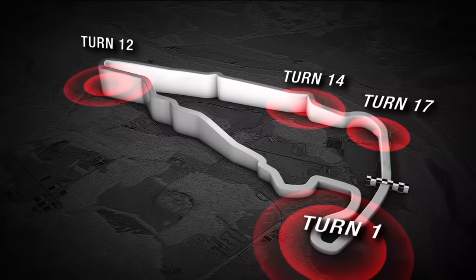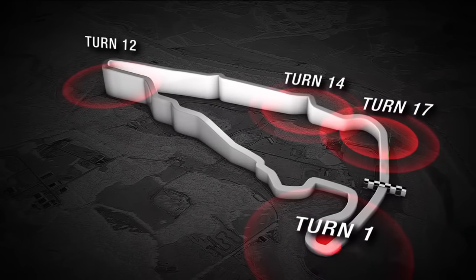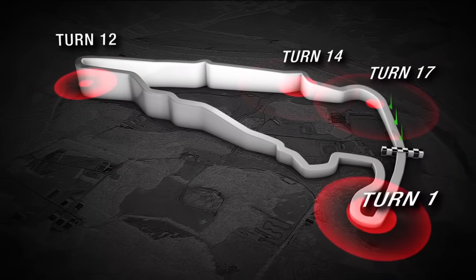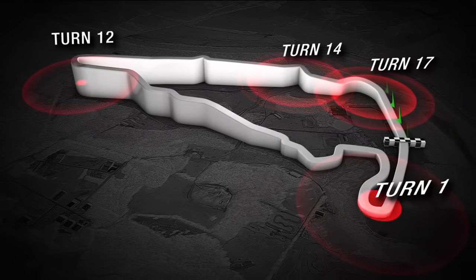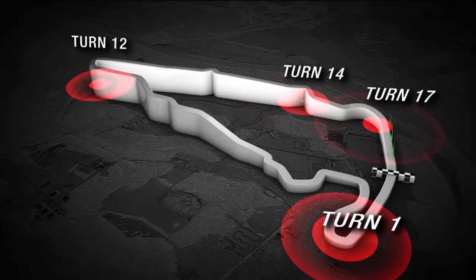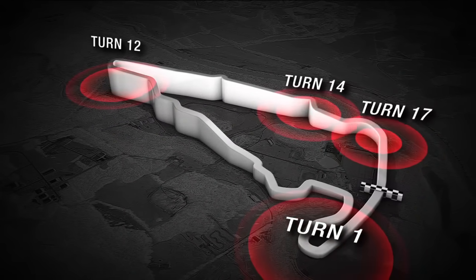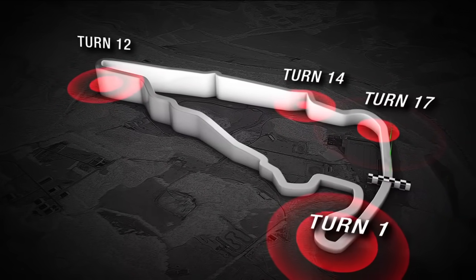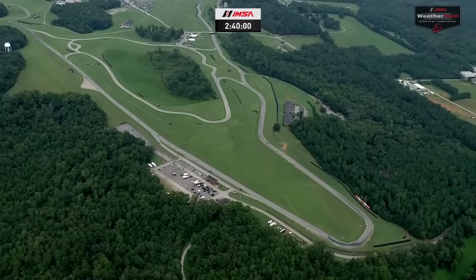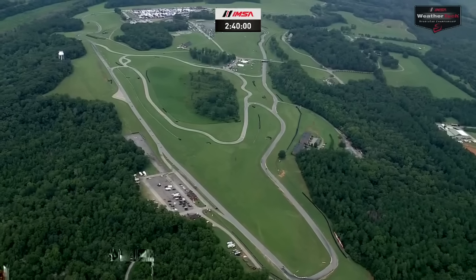It's a circuit that has 17 challenging turns on a track that traces the contours of the local green and pleasant land. Turn 1 at the end of a curving front straight is a great overtaking maneuver. The old oak tree turn at turn 12. If you're brave and you've had a good run up through the uphill S's, you might have a chance there. And then into the braking area at the top of the hill, turn 14, the top of the roller coaster. Turn 17, not an overtaking place, but certainly somewhere at the hog pen where you can make a mistake and lose a lot of ground.